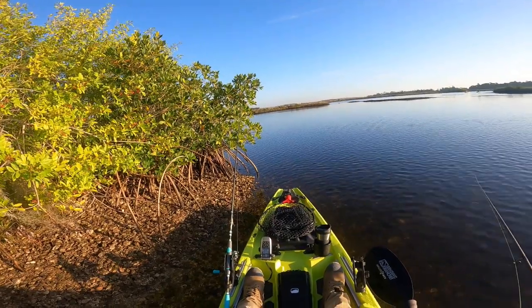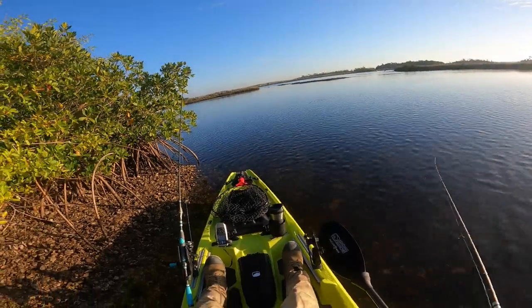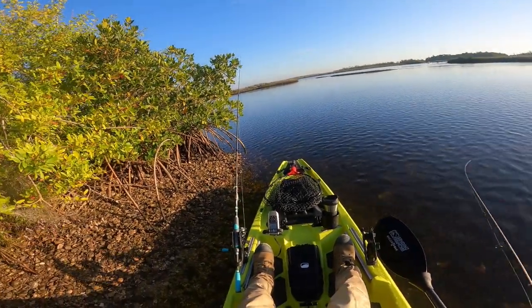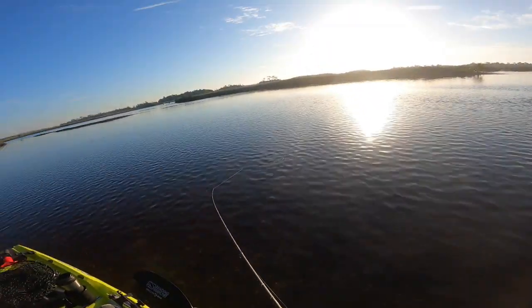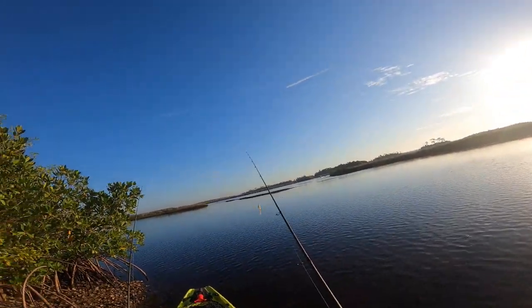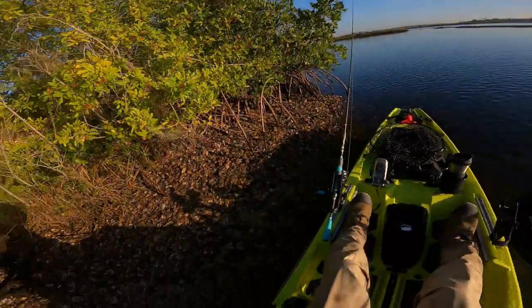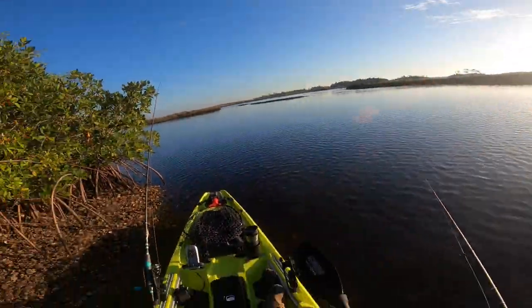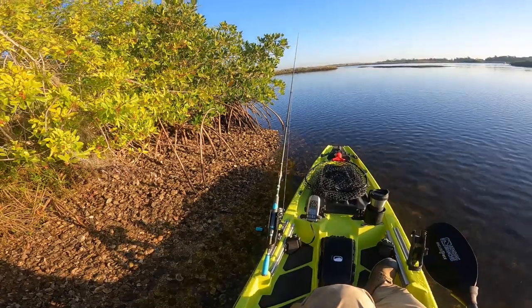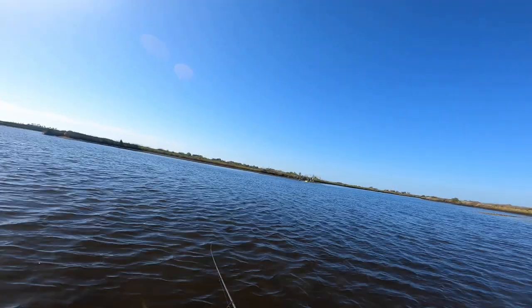My GPS is further up. This one came with a cup holder, so why not use it? Put in a couple of Scotty rod holders. Had to add gear tracks on the side for the anchor and the paddle holder. But it's pretty stable. Not as wide as the Big Rig, but it might work.